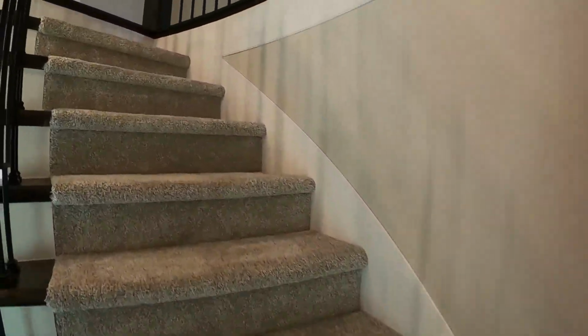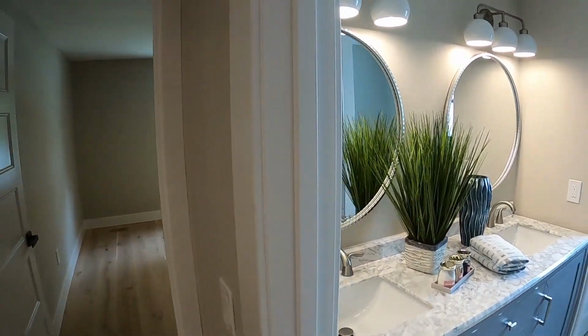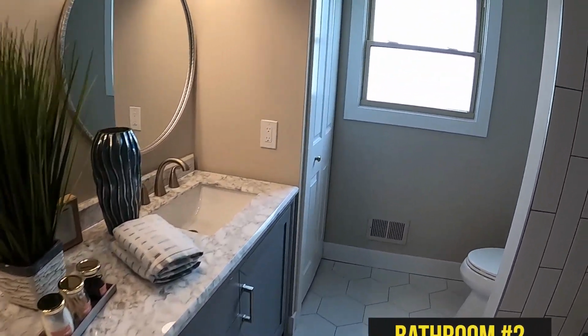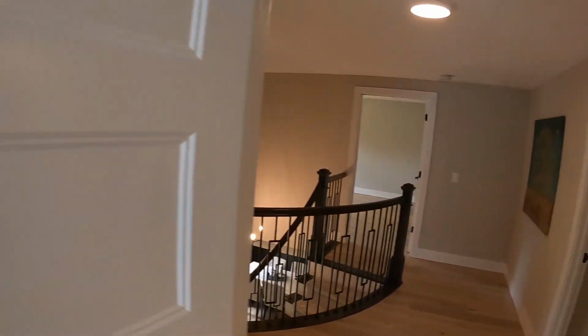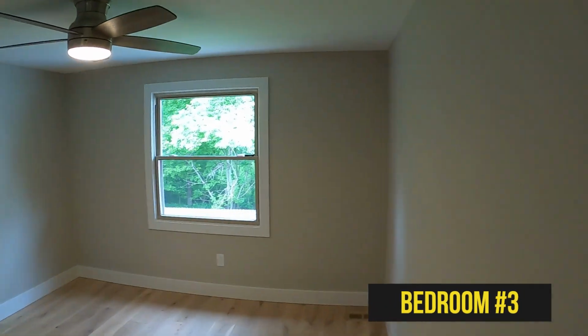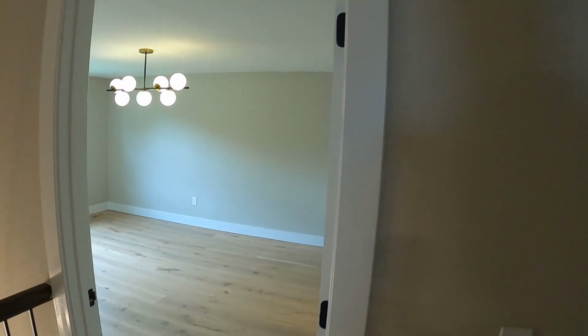All right, now let's go check out upstairs. You saw the walk up that beautiful staircase. Now we're going to the 4 bedrooms that are located upstairs. Actually, let's start over here and get the primary last. So this would be number 1. Then we're going to come over here, enter the bathroom. Beautiful detailing. Amazing. Going over here, number 2. Then 3. They're all really good sized rooms too, especially for kids or, you know, guests.